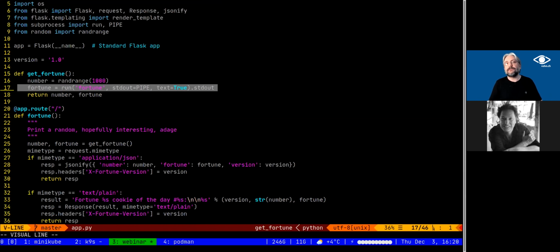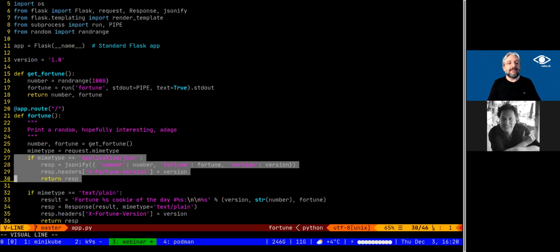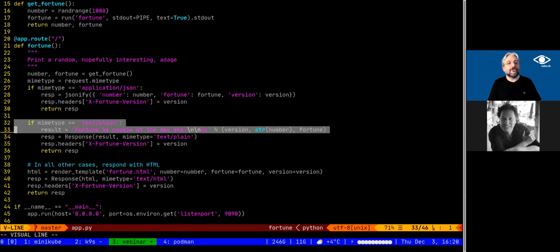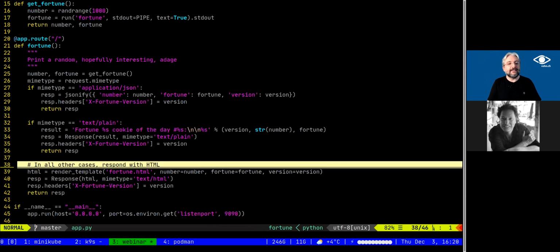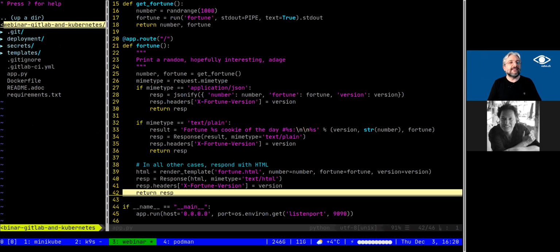And the fortune cookie is one of these messages you can read when you break the cookie, and you have a fortune message that tells you the future somehow. So this is exactly what this service does, and basically it responds to JSON if you want. It also responds plain text, or it can respond HTML by default. This is a very simple thing. What else do we have here?